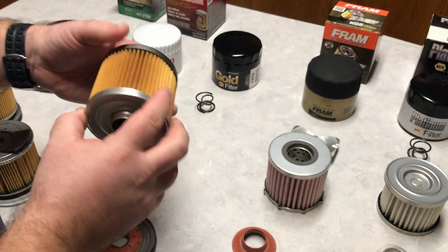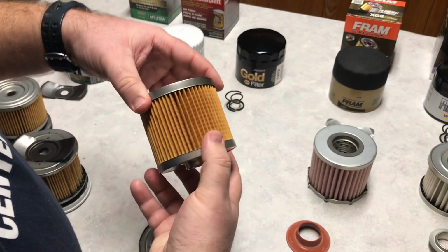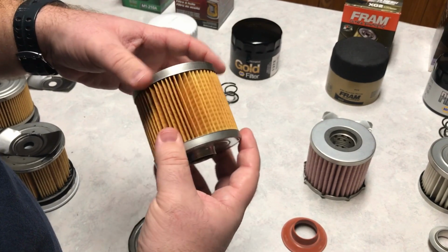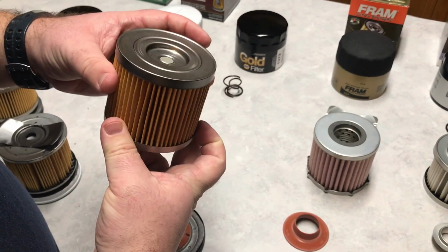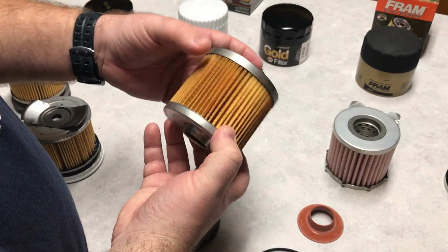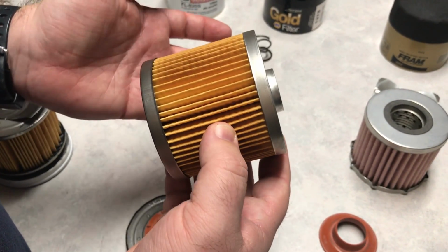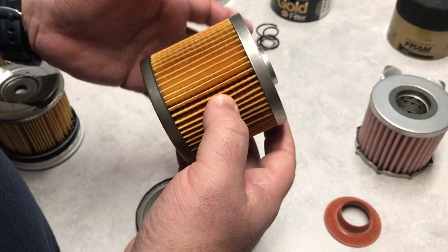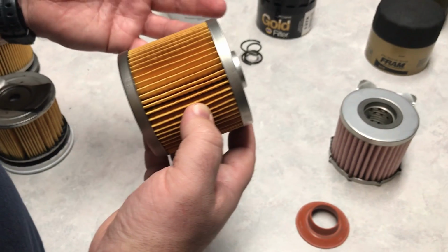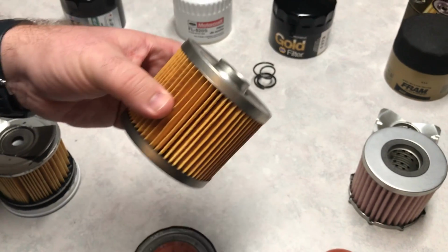The Wix sits in its end caps very well, very uniform. As you spin it, the pleats are very good. There's not a gap. The only thing I think of when I look at this pleating is just with the naked eye, the media looks very thin to me. I mean, not scary thin, not where I don't think it would work. I can't say that because I'm not testing it, but just with the naked eye, it doesn't look like it would filter as well as some of these thicker medias.